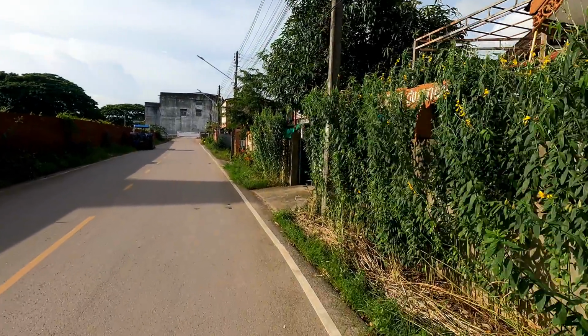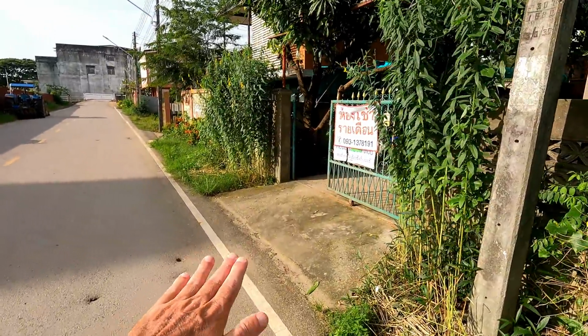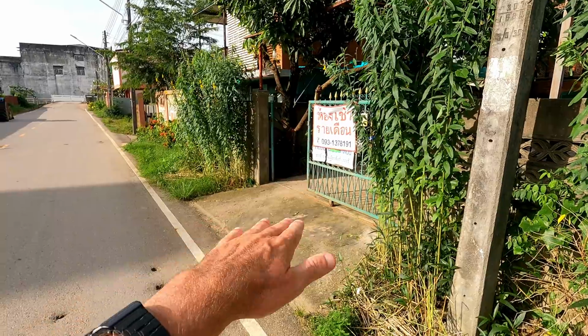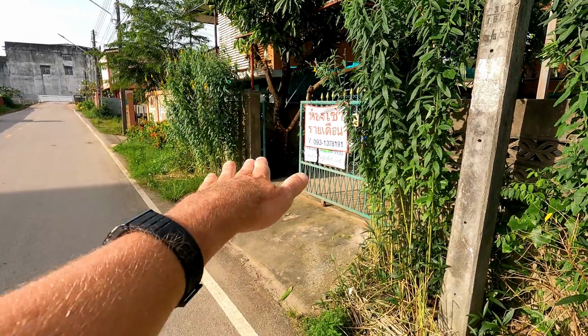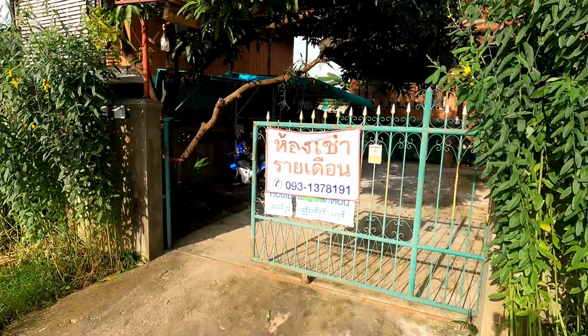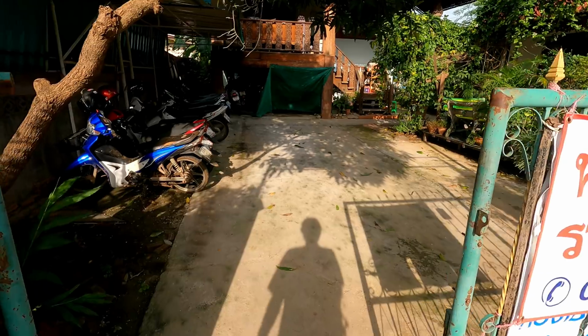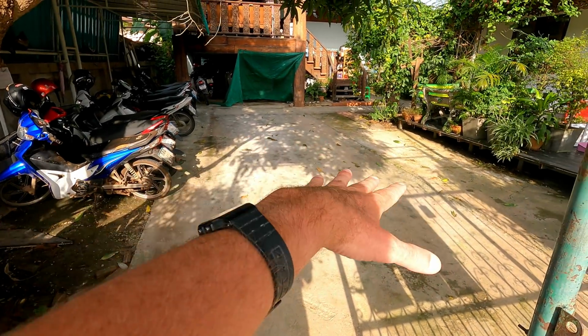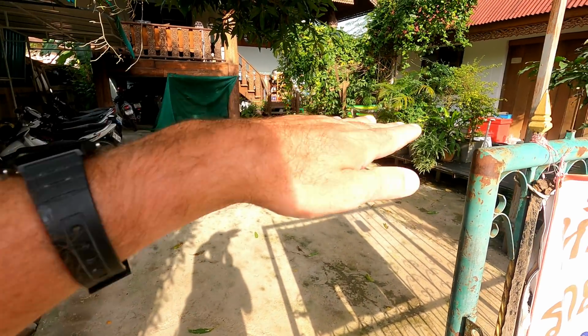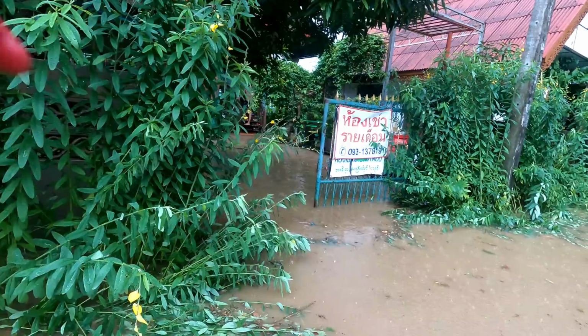And here's the entrance to my guest house. As you can see right here from the road, it actually rises up a bit to the parking area, 7 or 8 inches maybe, to get from the road up to there. But even this whole area was underwater. So this whole parking area for the scooters, this was all underwater. And then the flood continued around the corner back to my room.